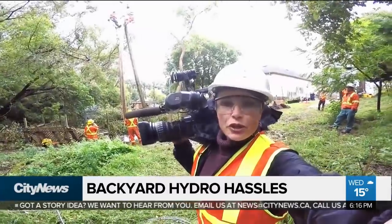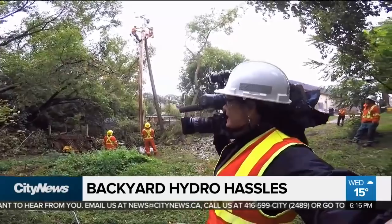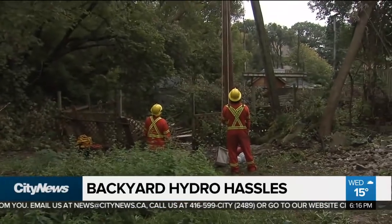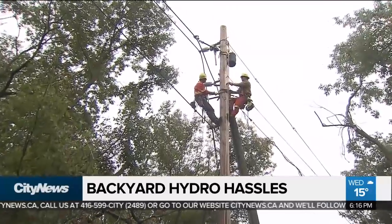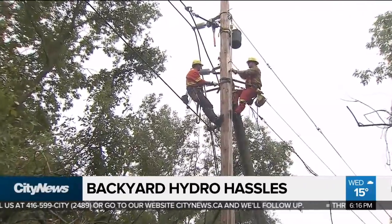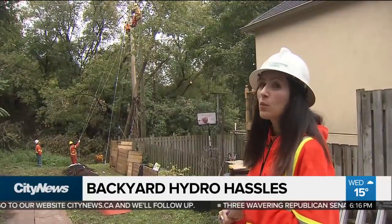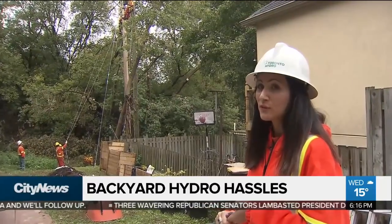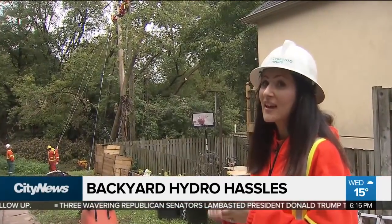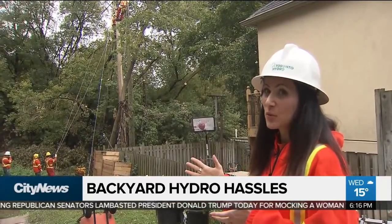Well, this backyard hydro equipment was installed around Toronto in the 1960s, and its location and lack of access means that there can be delays in repairs when we experience outages. It's quite a long time for an outage for a person to last for several days. So that's really what we want to eliminate. We want to make it a much more streamlined process for customers, so they're not experiencing prolonged outages, and we want to make it easier for crews to get in, make the repairs, and get out again.